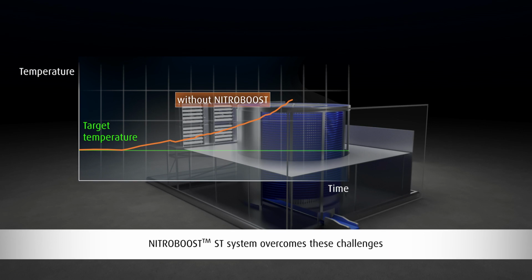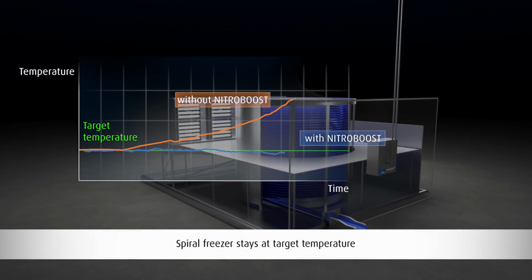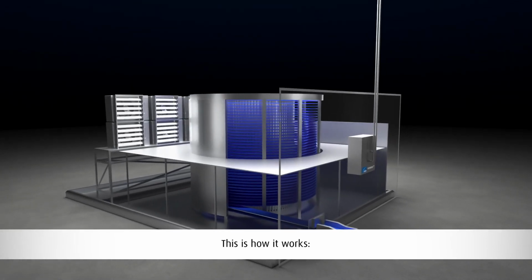Designed especially for spiral and tunnel freezers, the NITROBOOST ST add-on refrigeration system installs easily on the existing freezer to maintain the operating temperature within the target window. Let's take a closer look at how it works for a typical spiral freezer.